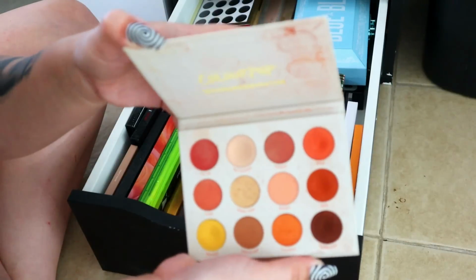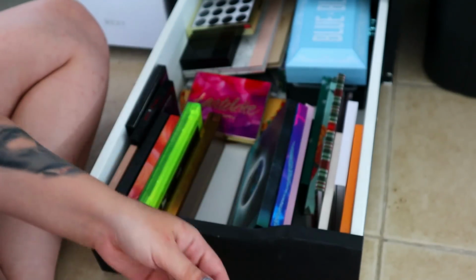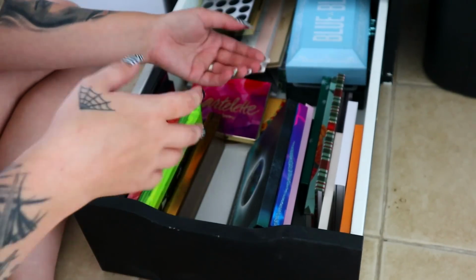As you can see, there's probably a really big dent in this one. So, keeping her. She's a classic. She's the original eyeshadow palette from ColourPop.